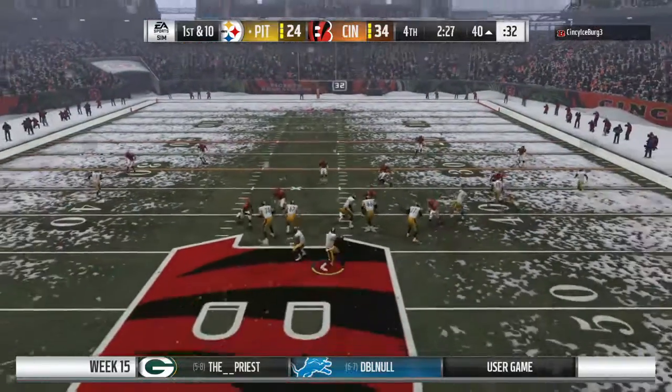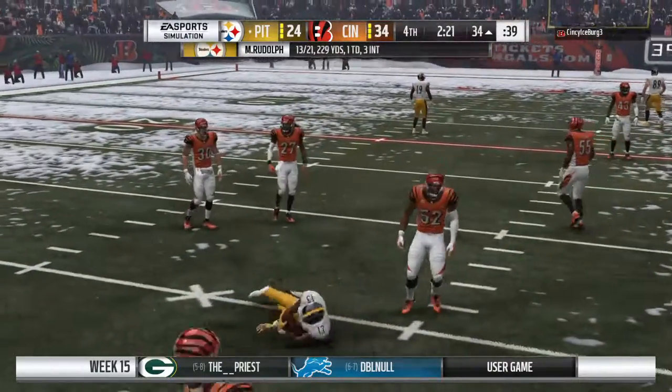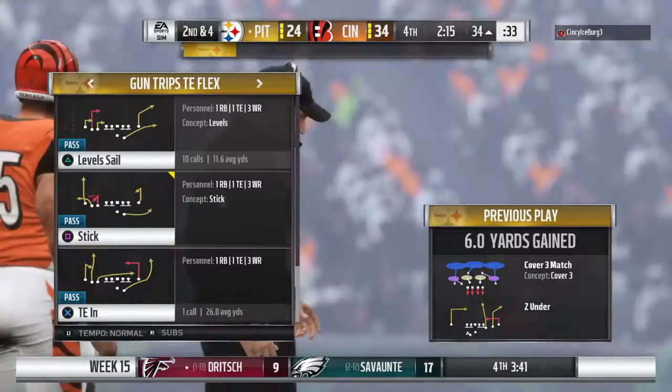There's another 1st down. Here's Rudolph. He'll find a man over the middle. It's Washington. And they'll be inside the 35 now at the 34-yard line. A gain of 6 there on 1st.